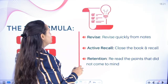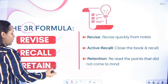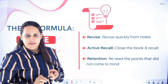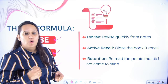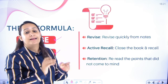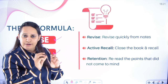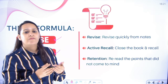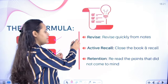The first one is you should follow the 3R formula, that is revise, recall and retain. What does this mean? It simply means first you should revise, close your books, then you recall. You don't have to do the revision word by word, line by line, reading everything from the material that you have. You have highlighted notes, you have short notes, you have diagram notes, you have chart books, whatever concise material you have, use that material for revising.